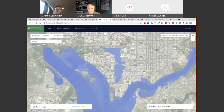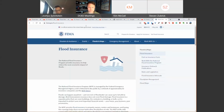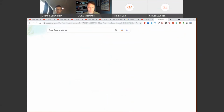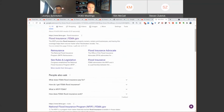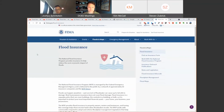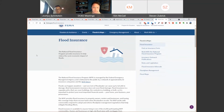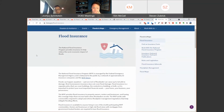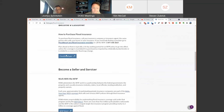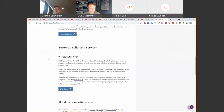And the final thing I will mention too is flood insurance. Again, if you just Google FEMA flood insurance, and I misspelled it, but that's fine, it'll take you there. There's a variety of options for renters, folks already in the floodplain, folks outside of the floodplain but potentially wanting to get a reduced rate. We have all information through FEMA here. There are numbers to call and calculators, and you can get that information.